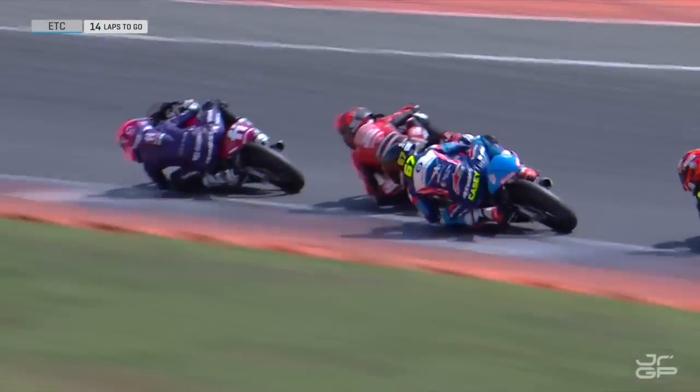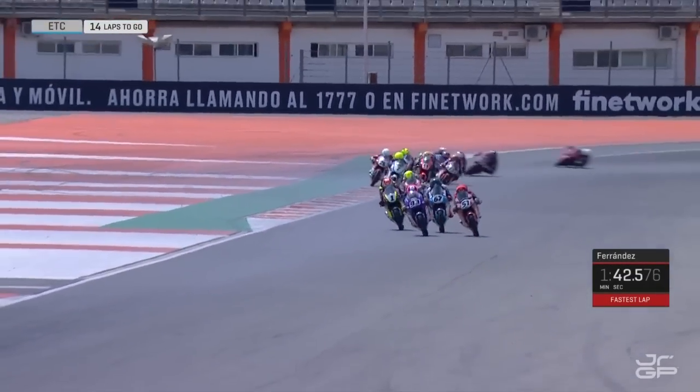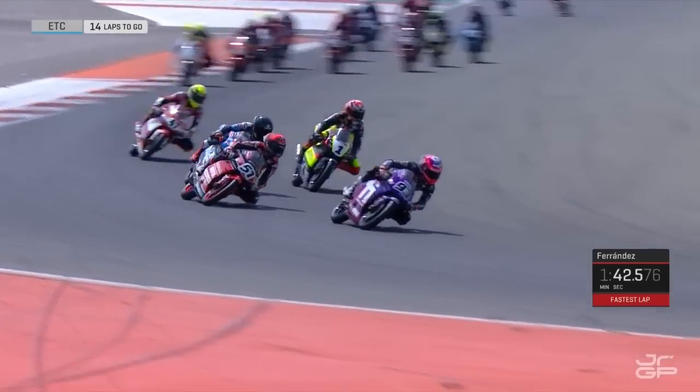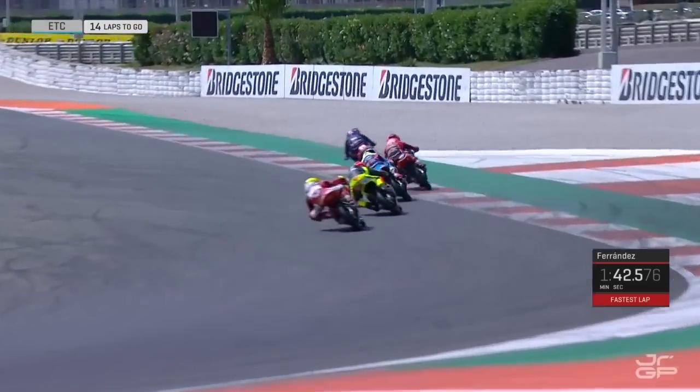Straight through up into the lead goes Ferrandez. He runs out wide. Casey O'Gorman fancied a portion as well. He's there in third. Crowded out at the moment is Guido Pini, who switches to the inside. Still can't make a move here. Casey O'Gorman, this is a fine ride.